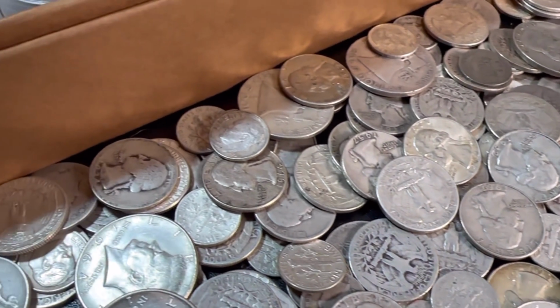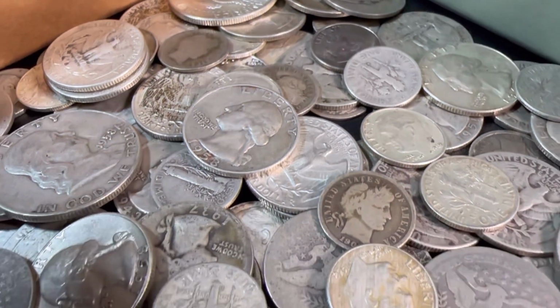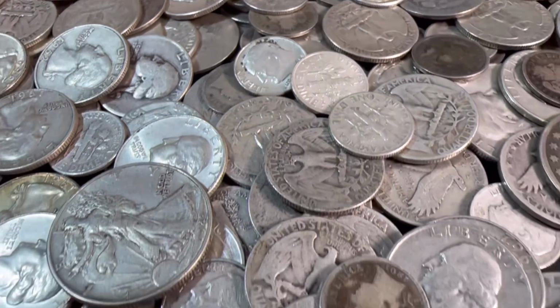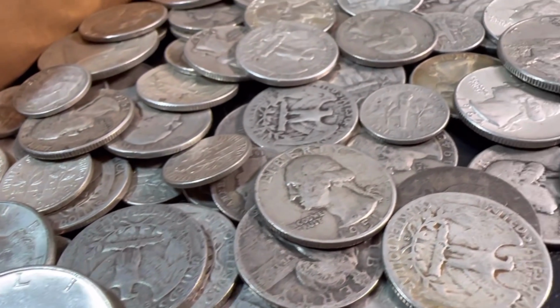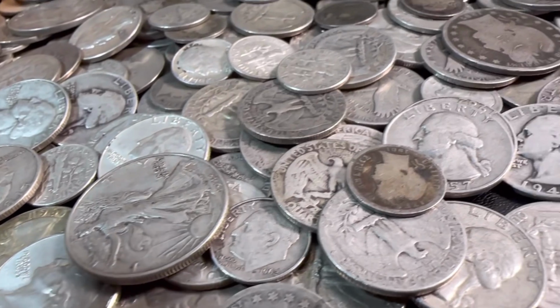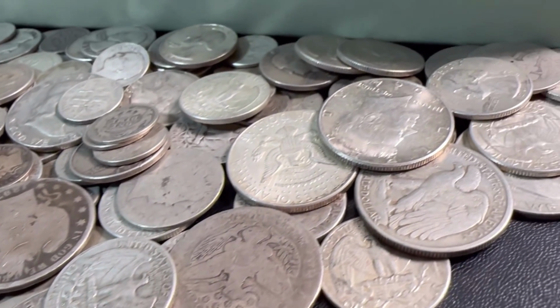I know we had a few banks fail, and there's talks about other banks failing and perhaps the whole system collapsing at some point. And this has got people worried, and rightly so. It's better to have and not need than to need and not have. So if you purchase some of these junk silver coins and you have them in case you ever need to barter with them, you'll be happy that you did.